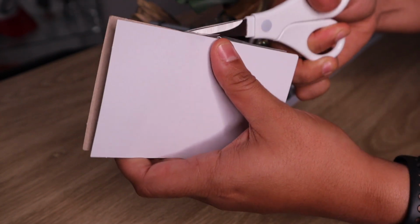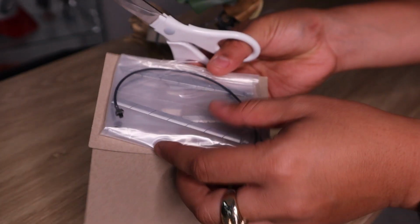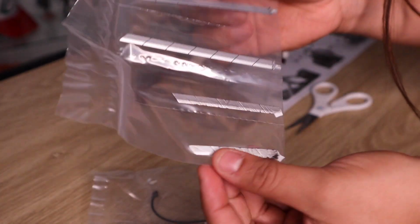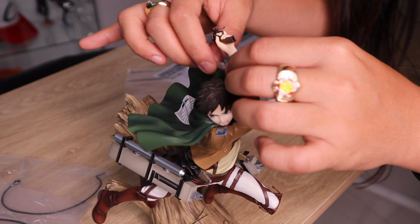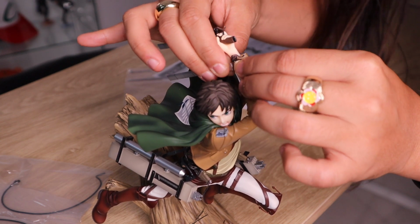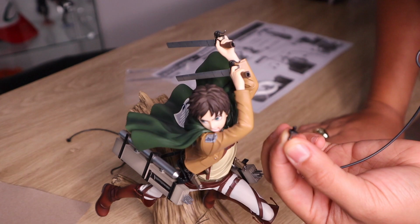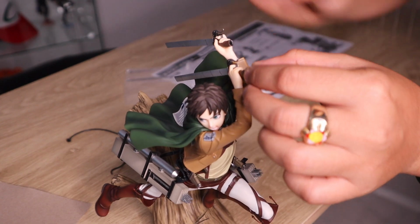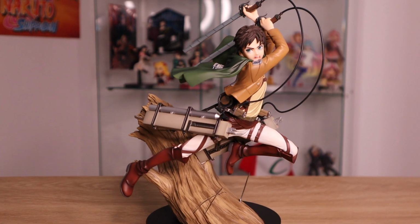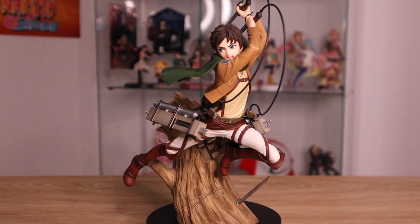Here I am just taking out his blades, as well as the connecting straps for his harness. This was a very delicate process. It was very nice and therapeutic, and overall, he just looks amazing. I'm gonna let you guys take some time to chill out and watch this beautiful 360.